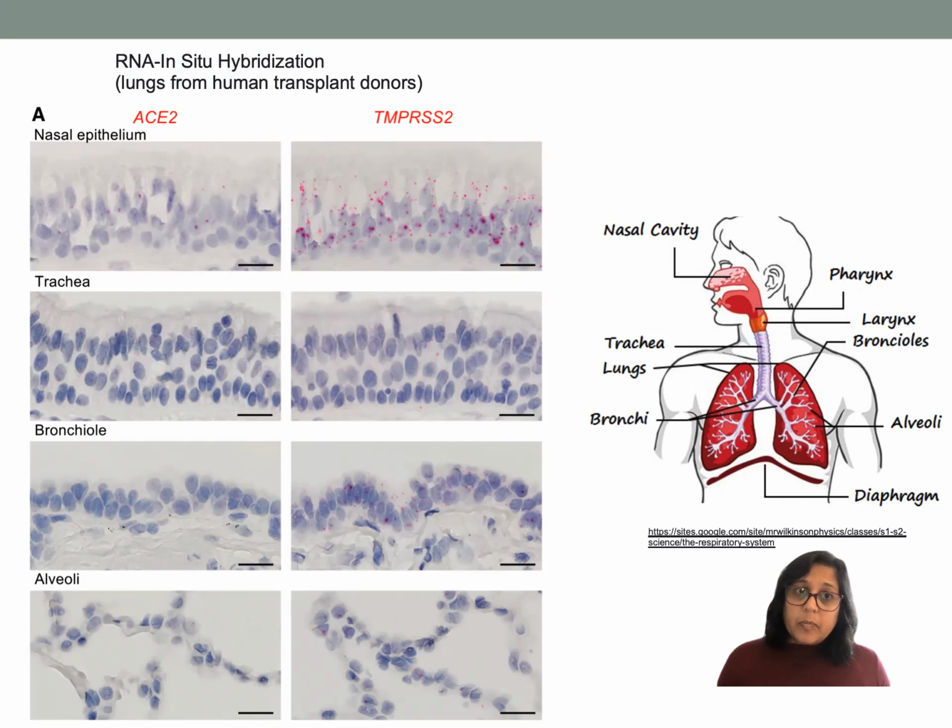All the stuff in the blue is the normal human tissue that's been stained with a dye so that we can see it. On the top is tissue from the nose, then trachea, then bronchial, and then alveoli. And this diagram here shows you where these tissues come from. So here's the one in the nose, we breathe in, then the air goes into our trachea, and then into these bronchioles, okay, that go into each lung.